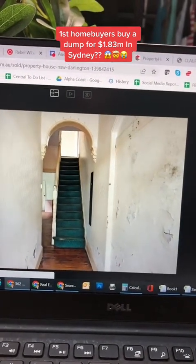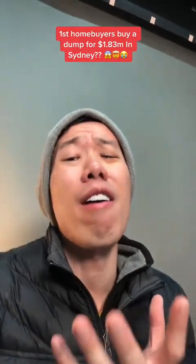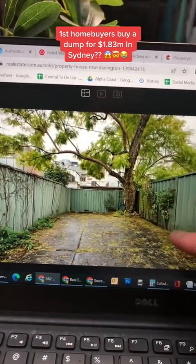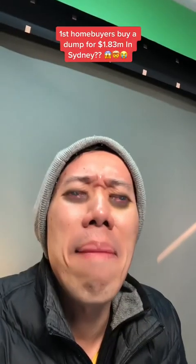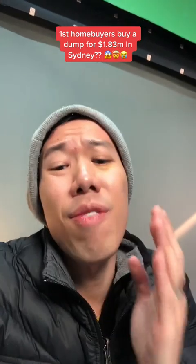Oh, god damn. Oh, I feel sorry for your renovation costs. Oh man. Oh damn, look at that. Imagine doing this every goddamn weekend. My weekend is gone. God damn, this is one of the bedrooms here. Damn, was Hulk living in here? The tenants trashed the place.